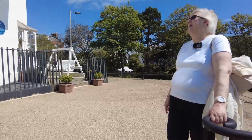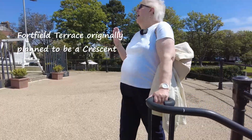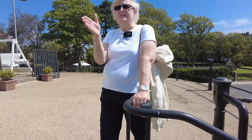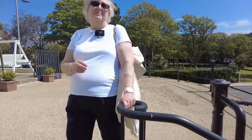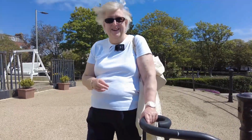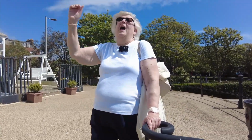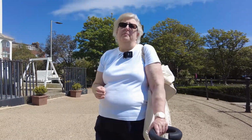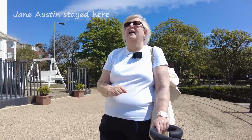So tell me more about this. Oh, we have another blue plaque. Absolutely. This is Watfield Terrace. It's just half of what was going to be the present, but unfortunately the architect and his patron both died before it could be completed. Oh, how unfortunate. Behind here is Sanditon. Yes. Which is named after an unfinished novel by Jane Austen. Oh. Who stayed here. Jane Austen stayed here.